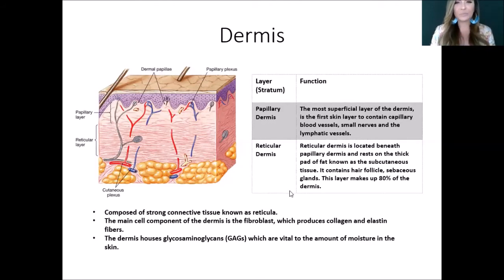Okay. So now we will go into the dermis. I know I keep saying it's the most important, really the main part of our skin, and it really is because it gives our skin its full structure. But of course, the epidermis is very, very important for all of the things that we just learned, making sure we stay well protected and hydrated and, you know, all those fun things.